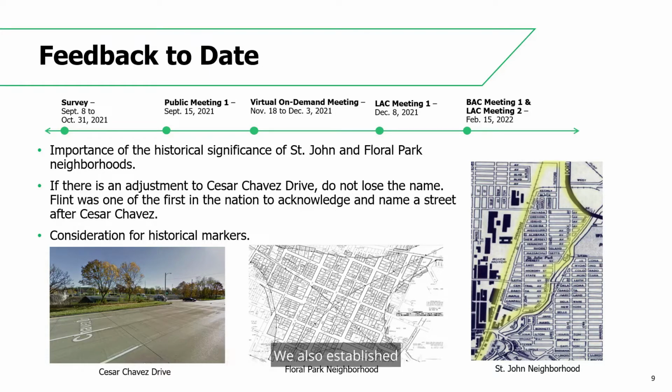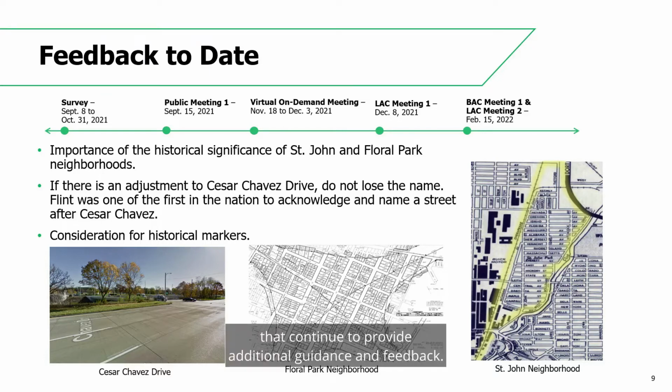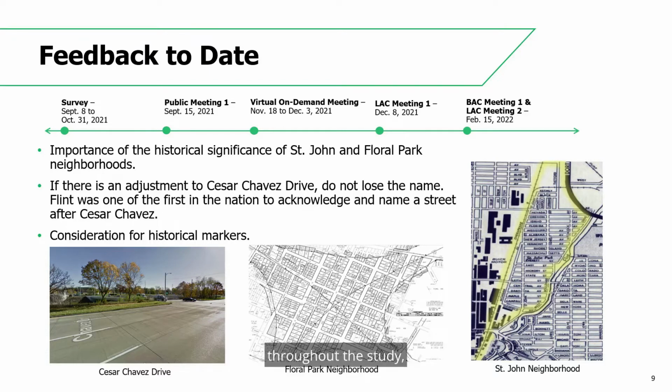We also established local advisory and business advisory councils early in the process that continue to provide additional guidance and feedback. In addition, one-on-one stakeholder and neighborhood group meetings are ongoing throughout the study and have been a great resource for valuable insight on how the corridor is used or any impacts it has on locals.